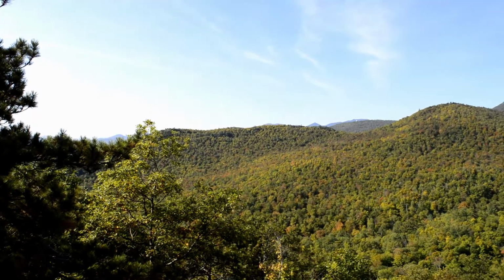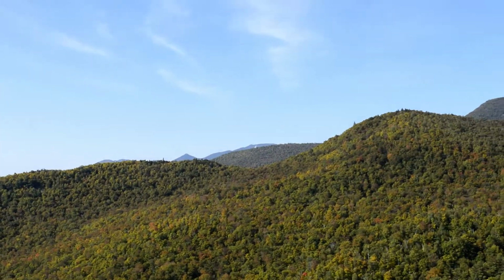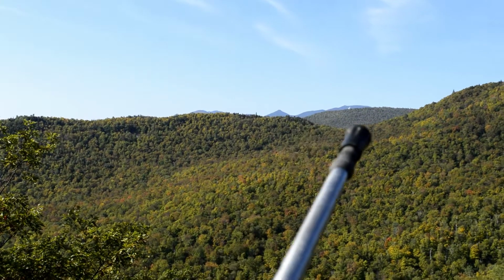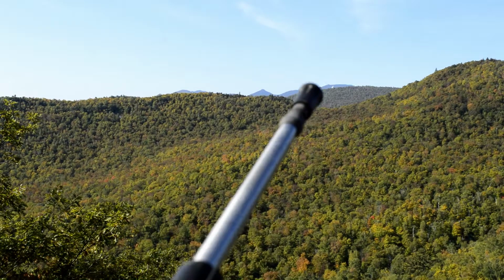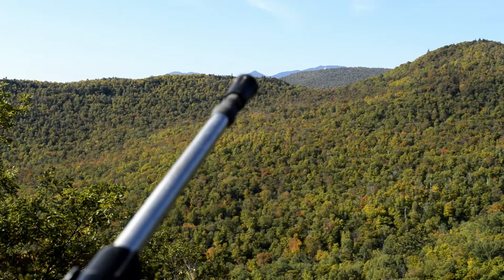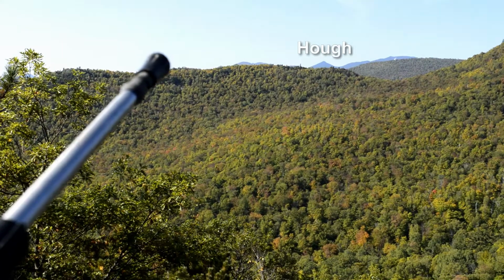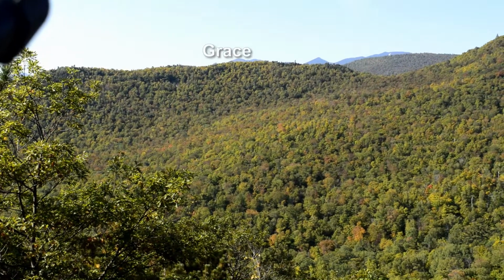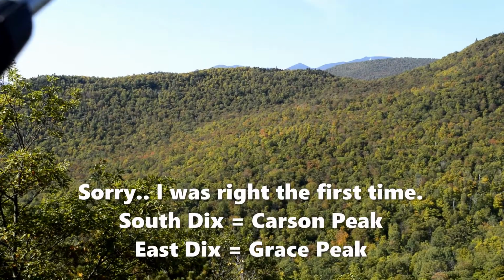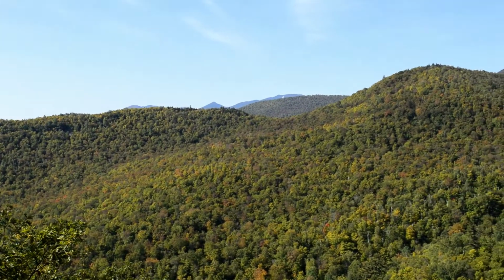So we've just come off Blueberry Cobbles, so we're 1 peak down into a 1, 2, 3, 4, 5 peak day. Just over there in the distance, right on the horizon, the high peak with the white slide coming down it, that's Dix. To the left there, the pyramidal shaped mountain is Huff Mountain. You can just about see the top of Grace, and then you've got South Dix, East Dix or Carson Peak, and Macomb over in that direction. All 5 of those make up the Dix range, and all 5 are high peaks, 46ers.